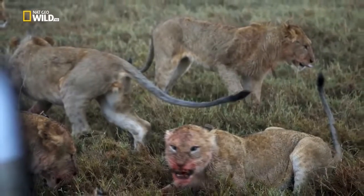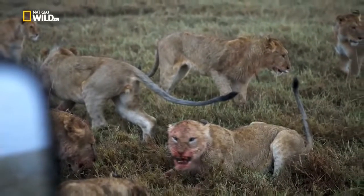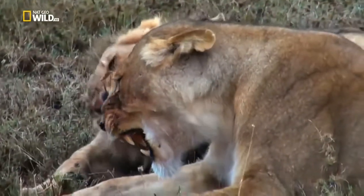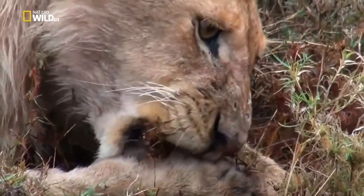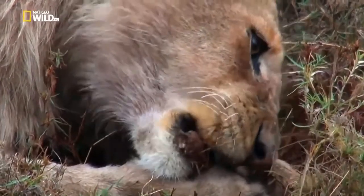The cubs were fighting over just the right to lick the blood off the grass because that's all that was left. I didn't think you would actually fight him on the butt, but he did. It's a tough deal. I think there's no doubt it's difficult for the females to watch the males eat that much, fill themselves up, and then leave whatever is left for the cubs.